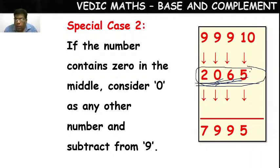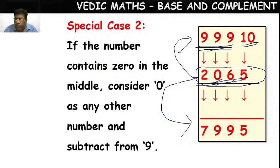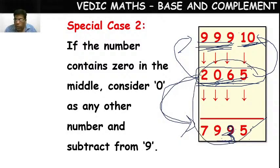So 2065 is the number. Now what is the formula? All from 9, last from 10. So the last digit is subtracted from 10. 10 minus 5 gives 5. Remaining digits are all subtracted from 9. 9 minus 6 gives 3. 9 minus 0 gives 9. 9 minus 2 gives 7. So the answer is 7935. So the complement of 2065 is 7935. If we add both of them, we will get the nearest base, 10,000. This is special case 2.